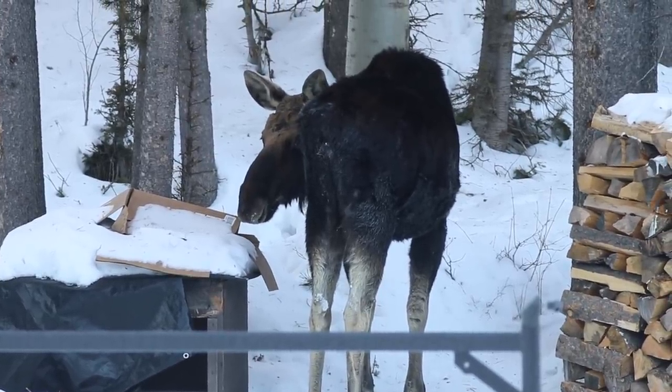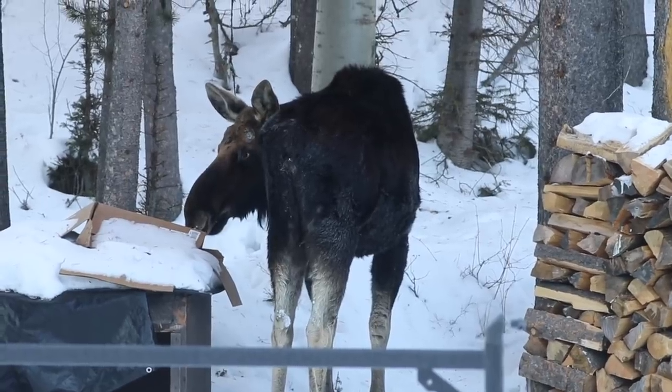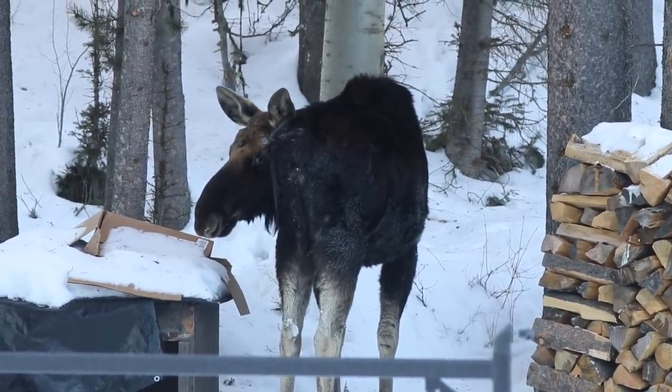Like this guy who's right beside the woodpile. He's a little bull. You can see where he's lost his antlers, those two little scarred spots above his eyes. They grow new ones every year, so that's normal.